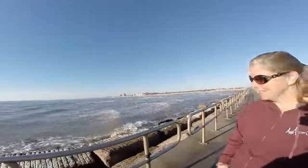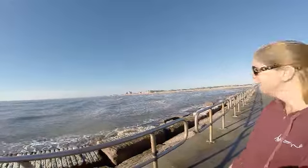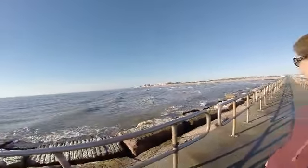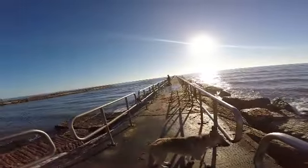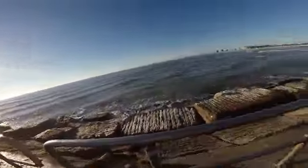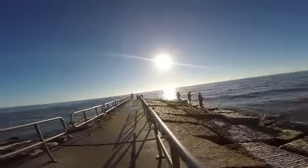But we're just saying how from out here, our camper looks pretty small over there. Quite a ways out. What are we, maybe a little more than halfway out, maybe two-thirds of the way out. A lot of fishing going on down here. Well, we made it out here. This guy's pulling in a whopper.